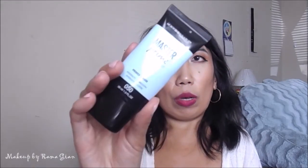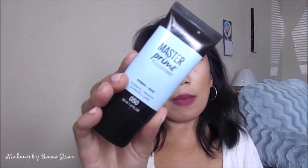It looks like a moisturizer, and it's squeezy too. I'm not gonna squeeze it out. It has the consistency of a moisturizer, and when you apply it to your face, it is such an amazing feeling, and it does hydrate your skin so beautifully. So this is what the packaging looks like. Again, this is the hydrating primer, and there are also different kinds of primers in this brand with this little line right here.